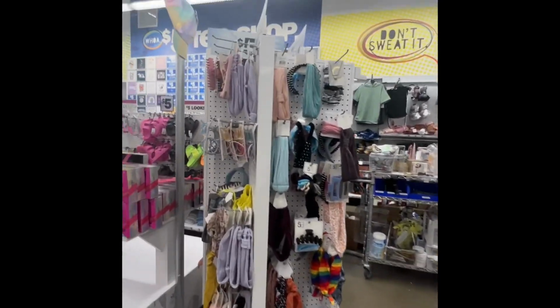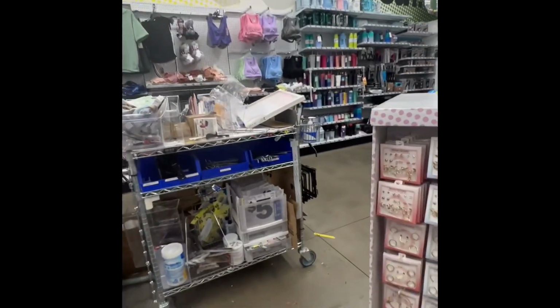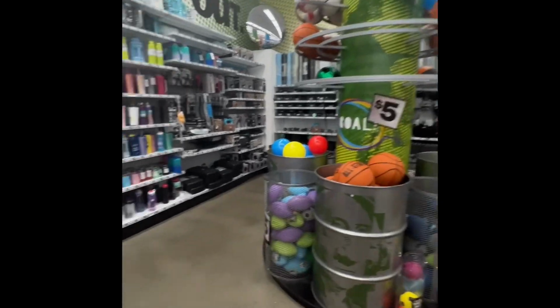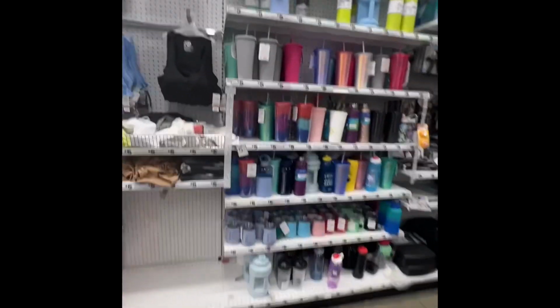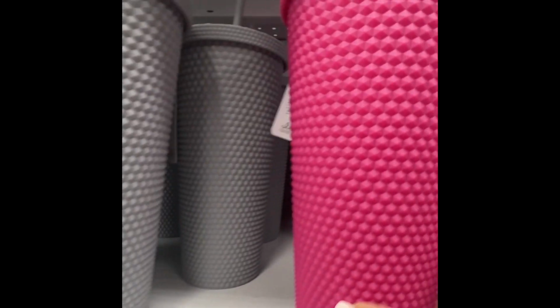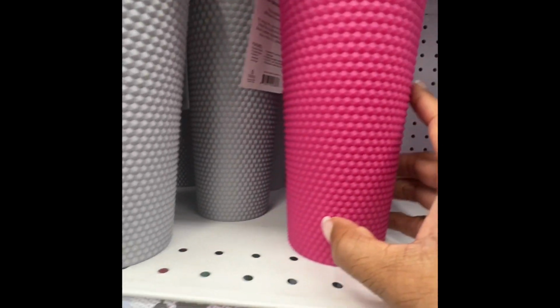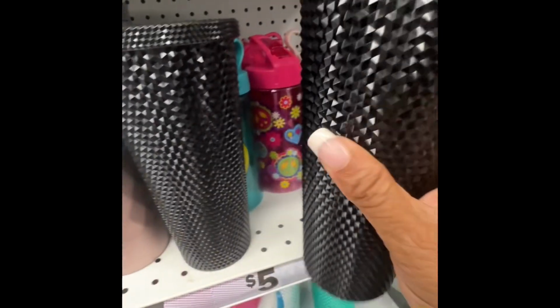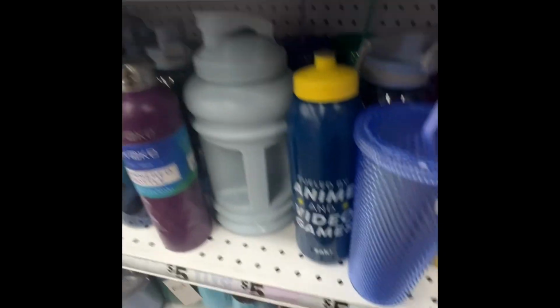Storage bins. I'm really loving these cups. I'm hearing about the Target cups. I'm going to go see. That's really pretty. That's pretty. I like it, y'all.